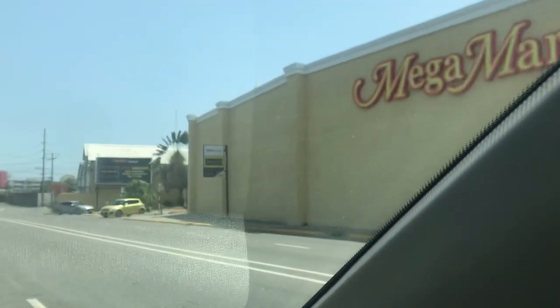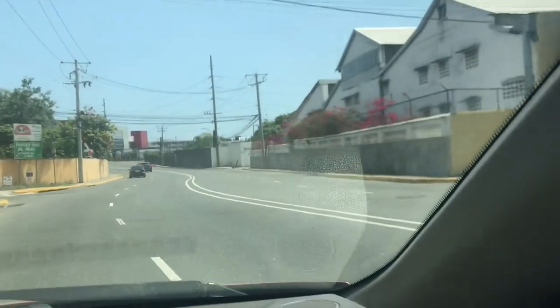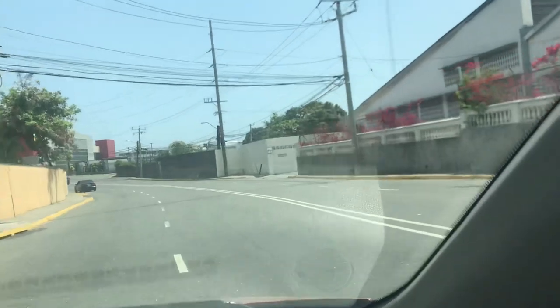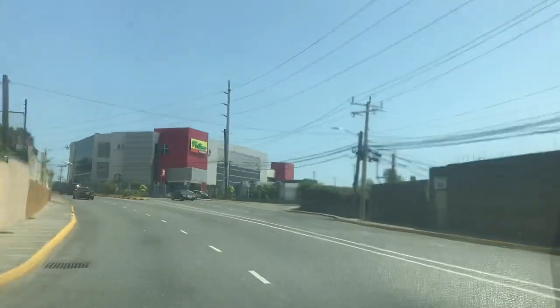Alright, so now I'm just cruising and chilling and relaxing. We're about to reach the Megamart. So we're passing Megamart now, guys. That's Megamart. And further up from Megamart, we have Fontana Pharmacy.